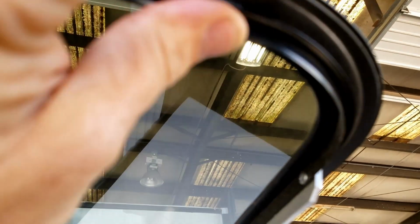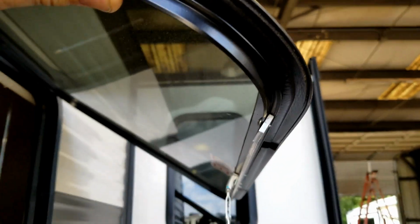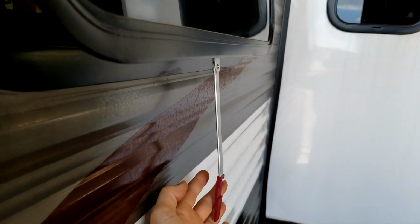Here we are on the exterior of that emergency exit window. If we open this up and take a look at the back side of it, you can see this rubber seal right here. And then the aluminum frame, you can see where it was sitting. Well, what happens if these sit up out in the sun is this rubber seal will stick to the aluminum and make it extremely difficult to push this open via this small handle.